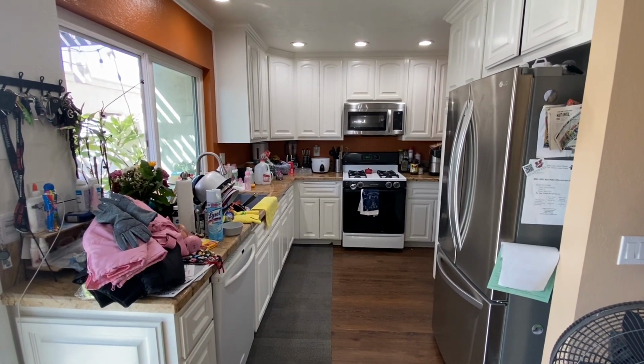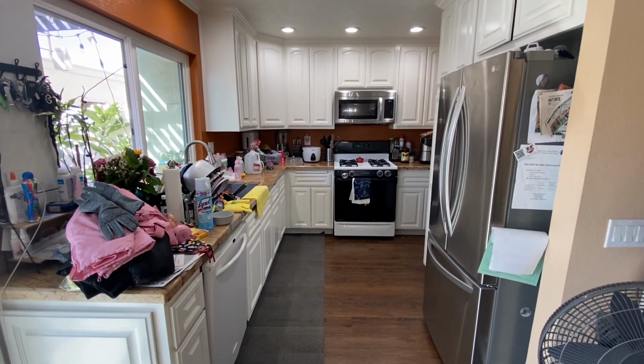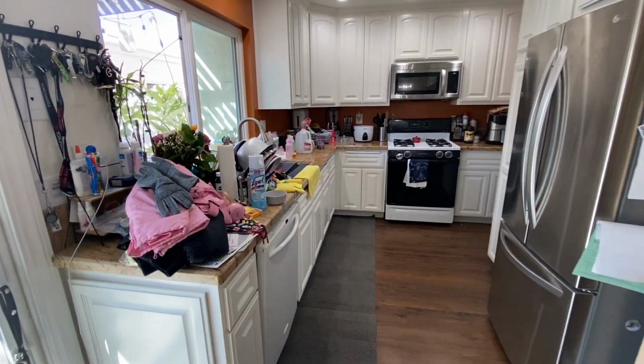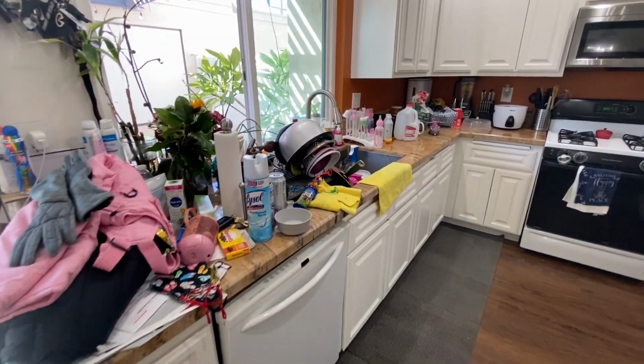So here is the next room that I'm gonna tackle. This is our kitchen. If you watch my other video, I did tackle the laundry, which is actually off the kitchen. And yeah, there's just a whole bunch of stuff on the counter.